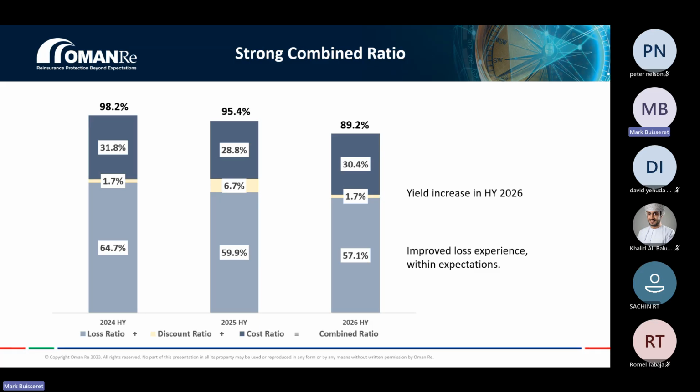Now, this is due to lower than expected larger natural catastrophe losses that occurred in the first 6 months. The discount ratio has reduced significantly compared to last year, and this is due to increased US Treasury yields in the first 6 months of 2026. So this reduces the net financial expenses. And then on the cost ratio, it has been fairly stable, reducing from 32 to 29, and then it's up to about 30%. But this is based on the costs I showed in the last slide.